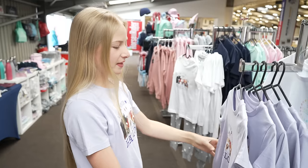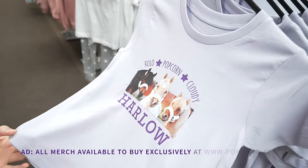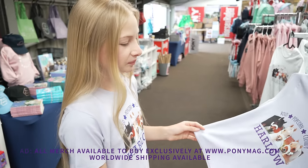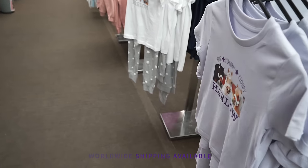I don't know, but these are the new t-shirts. I'm wearing one right now. These are some of my favorite t-shirts. Obviously, we don't have Panda on here because we haven't got a photo of them all together yet. But we are going to get one soon. But yeah, that is one of my favorite t-shirts in the shop.